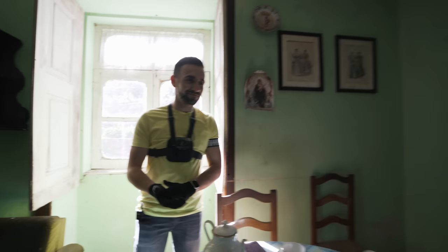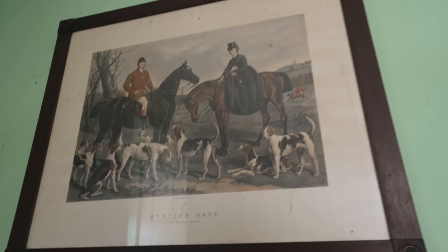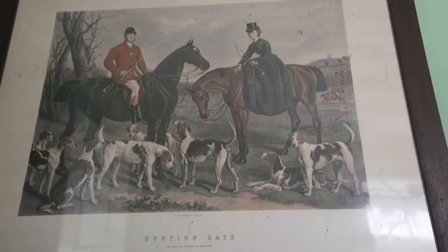Well, some more frames over here. A picture of a woman. Yeah, probably a woman living inside of this place. The woman of Francisco. Hunting days. Well, definitely some historical frames over here. As you can tell, Porto Antigo.